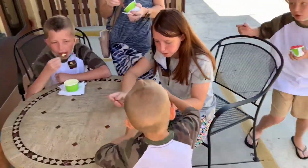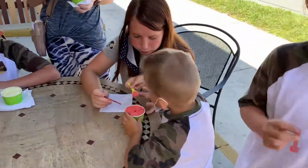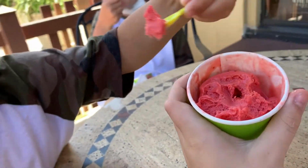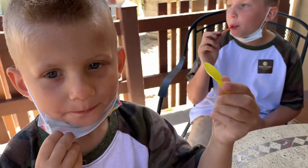What do you think, Miles? Is that pretty cool seeing how they make the chocolate? So when you guys are in St. Augustine, be sure to check out the Wetmore Chocolate Tour. I promise you'll have a sweet time.